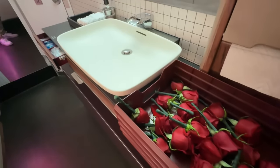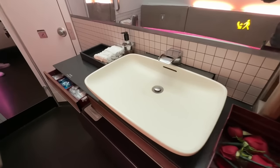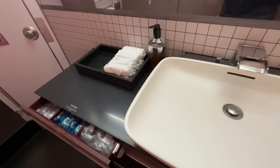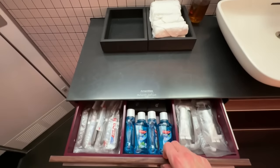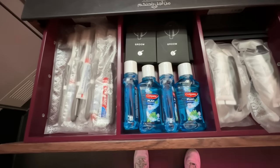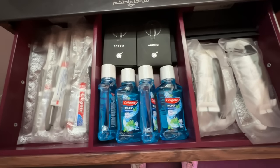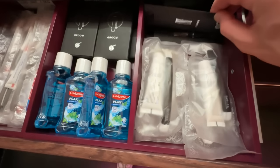Next to that is a ginormous sink by any standards, especially on an airplane. I especially enjoyed the waterfall sink feature. And next to that, instead of paper towels, they actually had hand towels, which was nice. And just in front of that, in a drawer, was all the amenities that you could need. Mouthwash, toothbrushes, all that kind of stuff, so that you could arrive feeling 100% fresh.